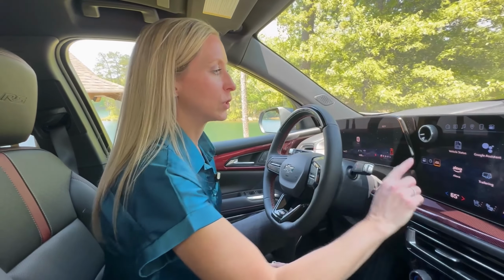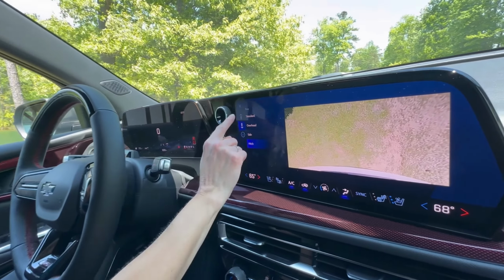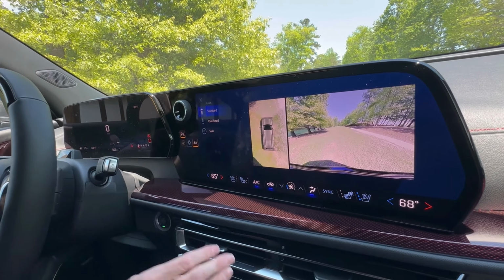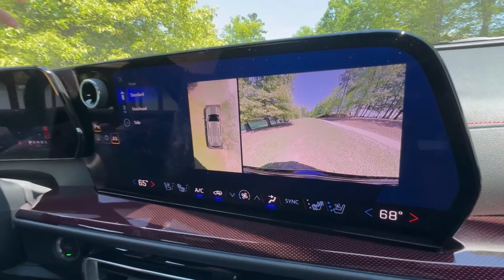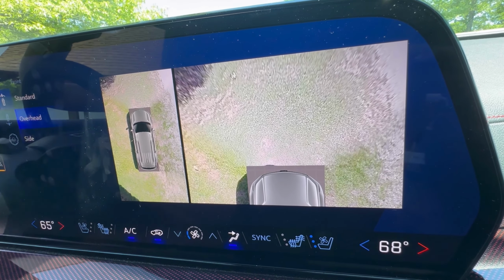So one of the other things I did want to draw your attention to on this screen are cameras. And there are some fantastic cameras on Traverse. This is my front camera. This is what I can see out in front of the car. You have an overhead view and a side view.